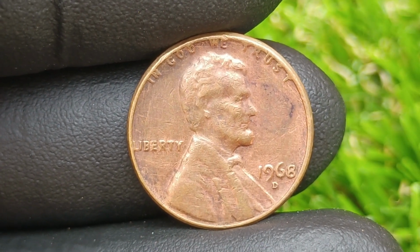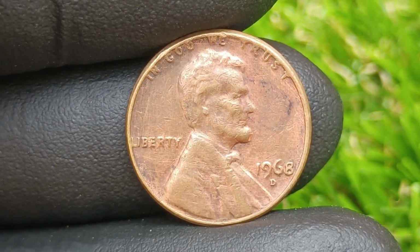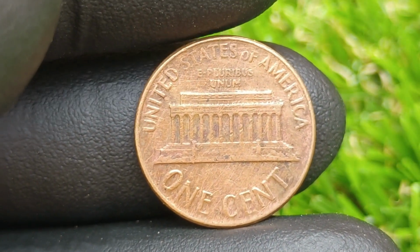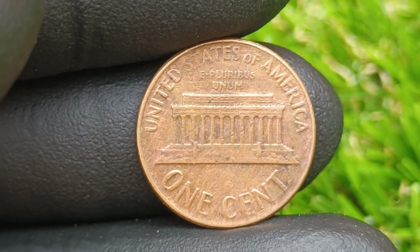Have you ever imagined that a simple penny sitting quietly in a change jar or lying unnoticed on the sidewalk could actually be hiding a mind-blowing secret that turns it from being just 1 cent into a fortune worth millions?